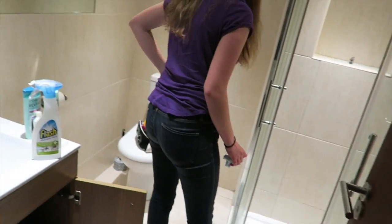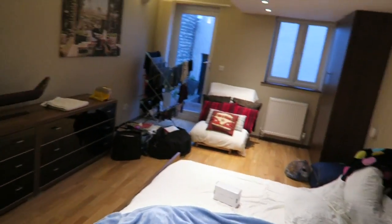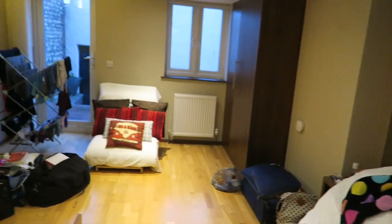Okay, and then here we have the bathroom. Hello, Jules. Hello. Looks the same too. Currently washing towels. Here we have the bedroom. This is where Savannah and I sleep.